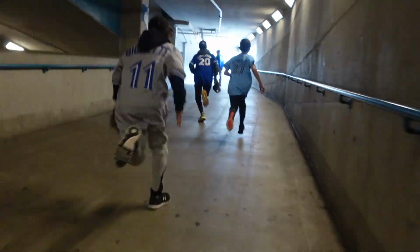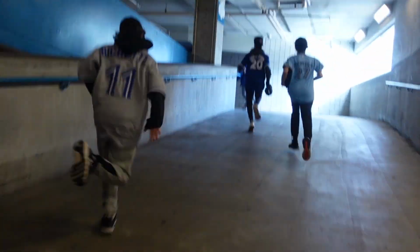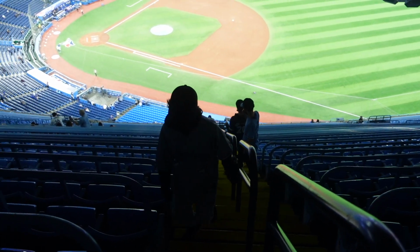Right now we're walking to the very top of the 500 level just to see what it looks like. We had to go up like 5 flights of stairs to get here and we are already so tired. And now there's a ton more.